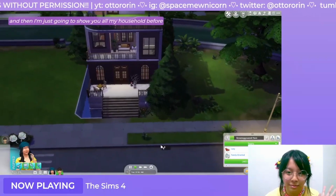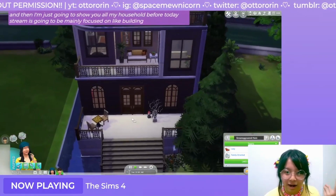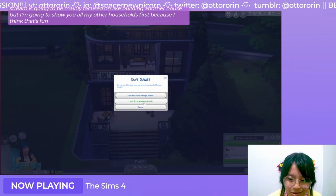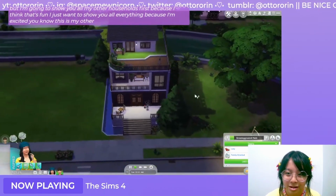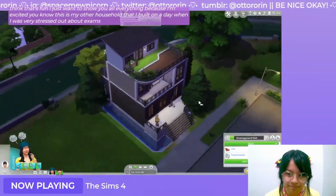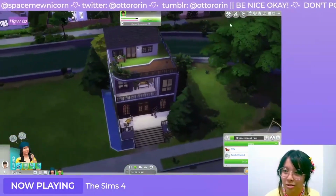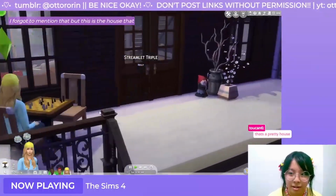So today's stream is gonna be mainly focused on building another house, but I'm gonna show y'all my other households first because I think that's fun. I just want to show y'all everything because I'm excited, you know? So this is my other household that I built on a day when I was very stressed out about exams. I'm very proud of it. It used to be all white and boring and had too many windows, but I fixed it eventually. But this is the house that I built on my own.